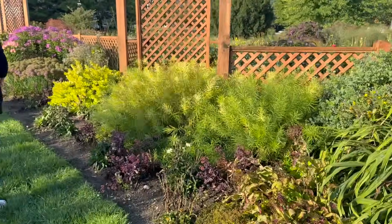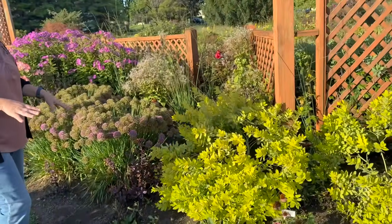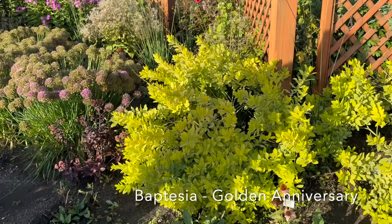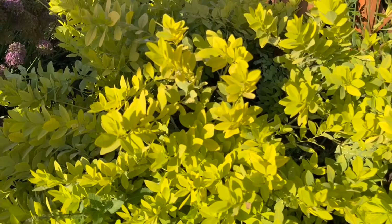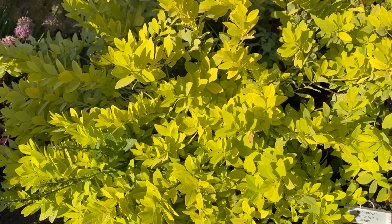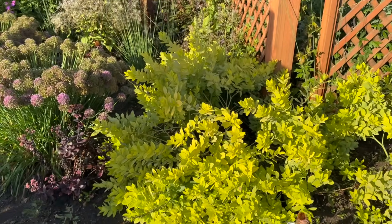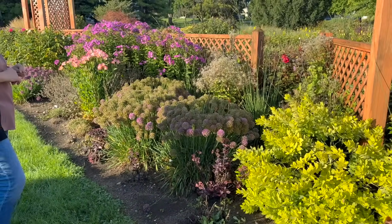Oh, this is another really cool plant that I really like. Obviously not the greatest time of year to look at it, but this is one of our newer Baptisias called Golden Anniversary. You can see that foliage is that really nice chartreuse, and then when it is in bloom in the spring at typical Baptisia time, it's a really nice dark violet, so that contrast between the two. This is definitely one of my favorites. That's a really nice shocking color in the garden.